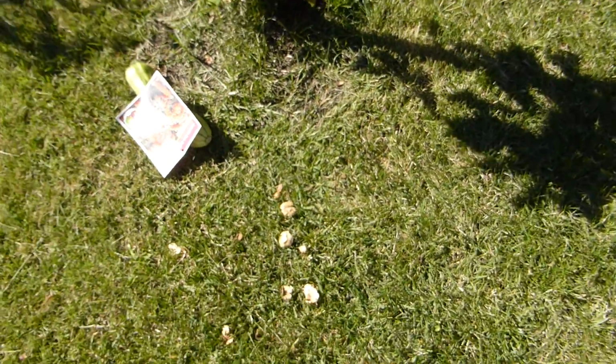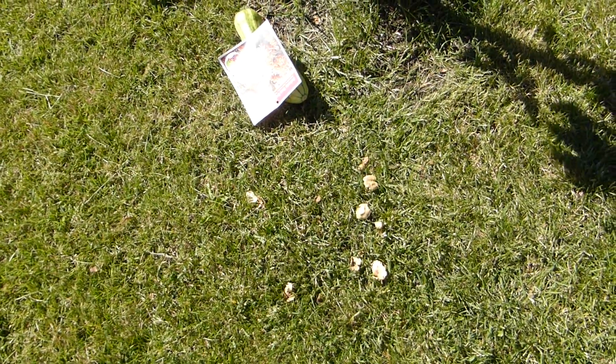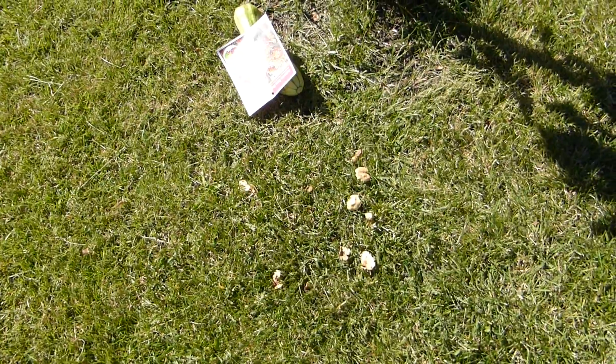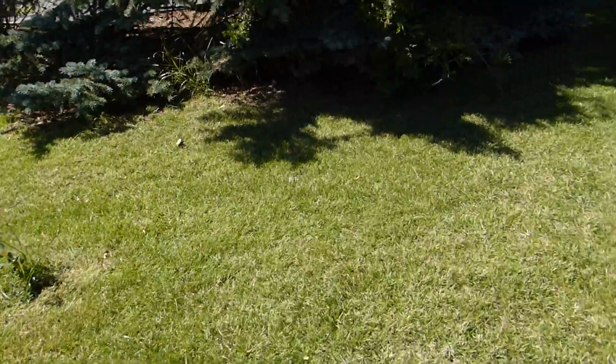And there are some mushrooms here, which is a good sign because of the heavy rain for the last 4 or 5 days. That means there's mycelium in the ground, in the soil.